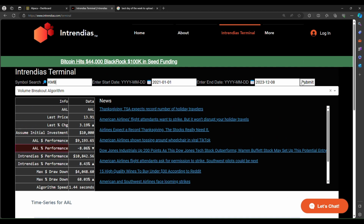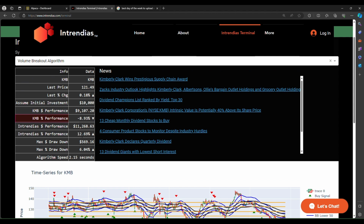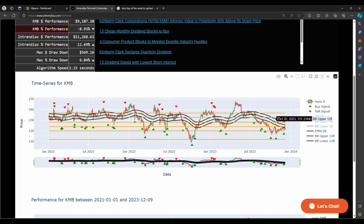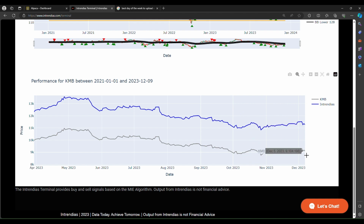Next up, we have KMB, Kimberly-Clark stock. So think of your Huggies, your cleaning supplies. So could be a pretty safe bet in this economic environment. We have the Intrendias volume breakout performing 12% compared to the stock itself down 8% from 2021 to 2023. And we see again some validity in these buy and sell signals. I can toggle between the EMAs, the 128, 150, whether or not I want to show them on the screen, just so that it's not too cluttered. And again, favorable backtesting results compared to 11,000 and 9,000.